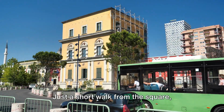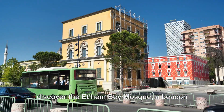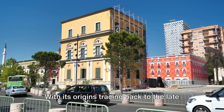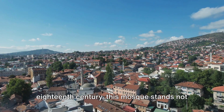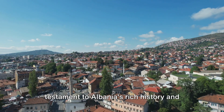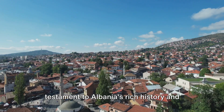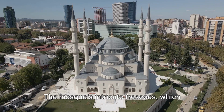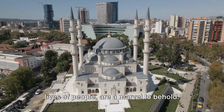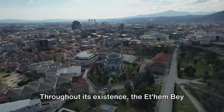Just a short walk from the square, discover the Ethembe Mosque, a beacon of peace and religious harmony. With its origins tracing back to the late 18th century, this mosque stands not just as a place of worship, but as a testament to Albania's rich history and cultural diversity. The mosque's intricate frescoes, which depict scenes from nature and the daily lives of people, are a marvel to behold.